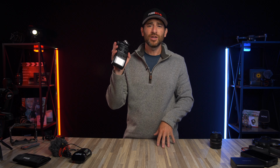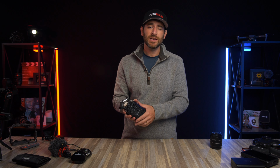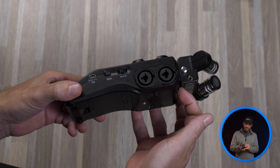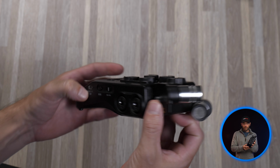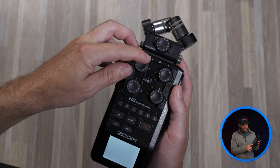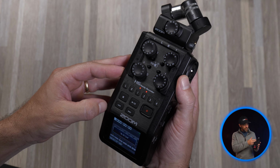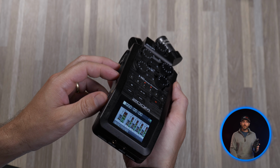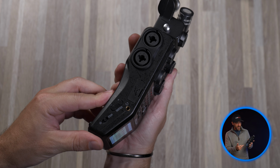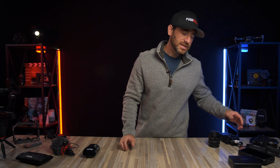Sticking to audio, you need an audio recorder for item number 13. I have the Zoom H6, 4 inputs. I love it. I like the little LCD screen that it has on here because I'm able to actually see the audio signal a little bit better than I used to with my Zoom H4. And then yeah, we do all our gain adjustment up here and I found it to be really useful. Separate tracks we can be recording, and so an audio recorder, item number 13.